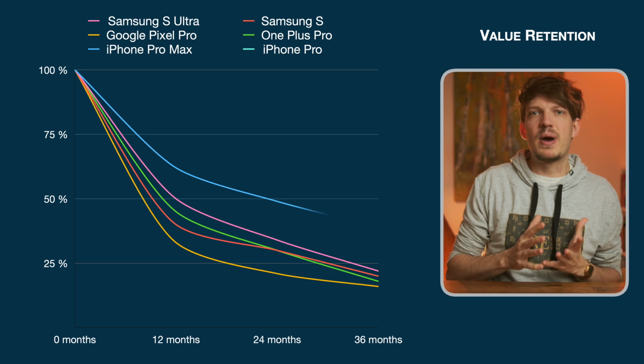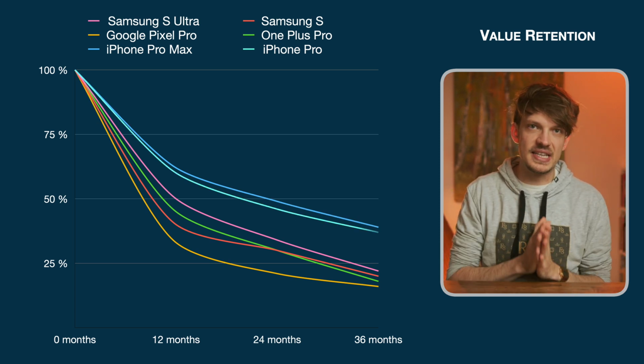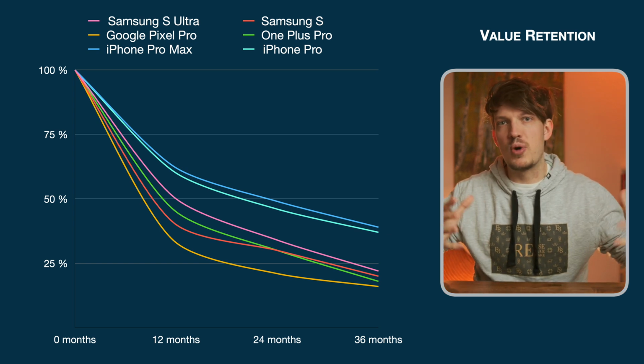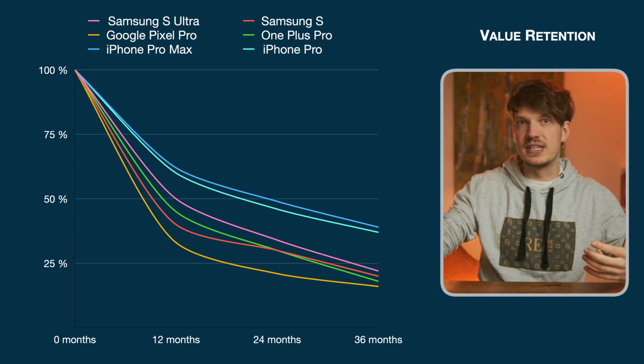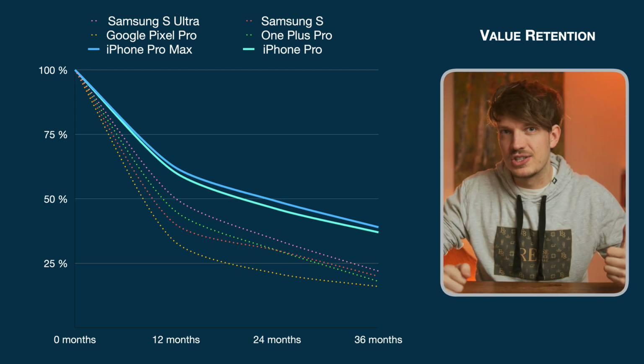And this is because, while many Android phones offer great hardware and are indeed excellent phones, unfortunately the brands behind them are not seen as prestigious as Apple, and the demand for a used OnePlus or Google Pixel just isn't as high. So what does this mean for you, the consumer who wants to buy an Android phone?